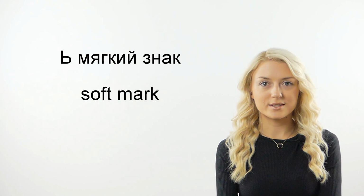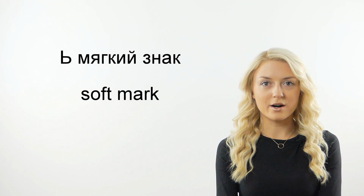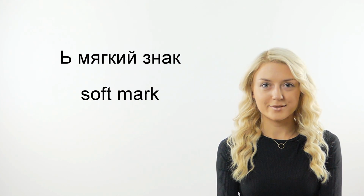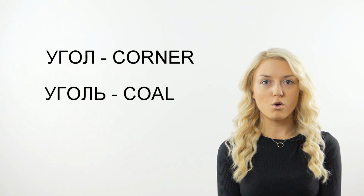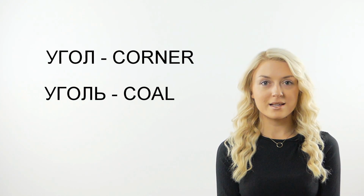Later on, you'll notice that a lot of Russian words have this mark in the end. I'll give you an example with and without мягкий знак. So let's take a look. Угол, which means corner. Уголь, which means coal. You see the difference? In the word уголь, мягкий знак makes the letter L much softer.